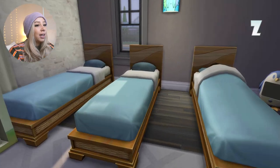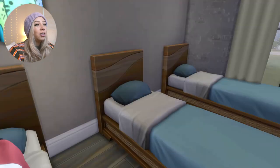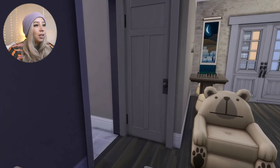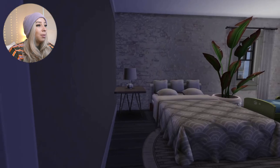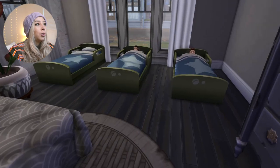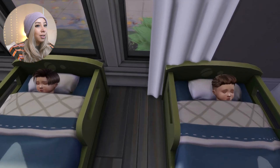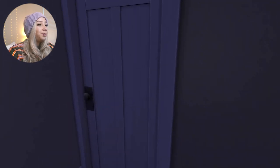I actually like it. I think it looks pretty dang good for it just being beds. It kind of looks like if you go to camp or something and you live in a cabin. I get those vibes. And then through here we have the master bedroom and the toddler bedroom. I kind of just combined them because why not? We've got three toddler beds, two of which are occupied. Look at these little sleeping angels. They look so similar. Weird. All right, that's that bedroom.